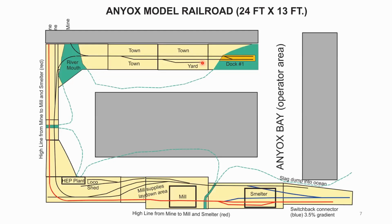So there's a plan of it. Each of these boxes is 4 feet long. Starts with the dock there, runs through the town, comes to the river mouth. There's a Y there that goes off up to the mine. The red, then the black line is the low line round past the hydroelectric plant, the mill, and the smelter. The high line is the red line around there, and then there is the blue switchback which connects them.